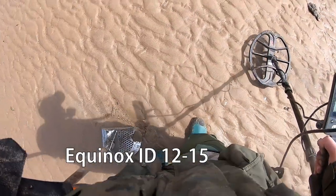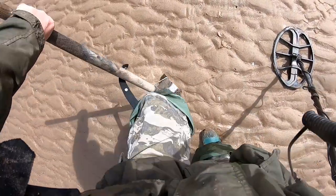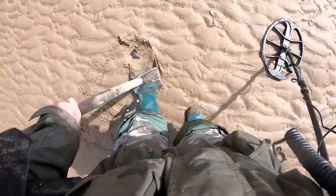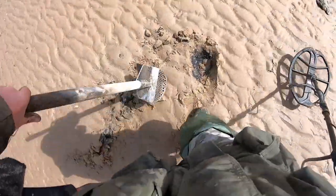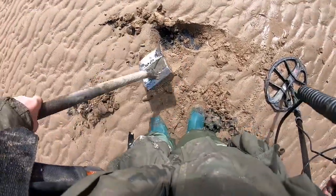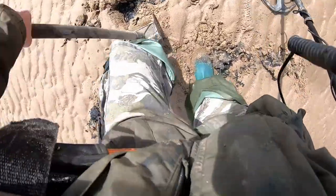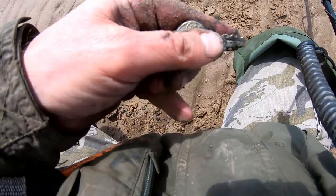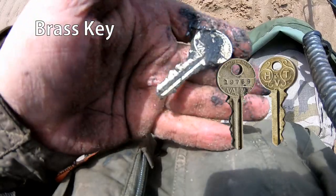15. Cracking signal. Well, it's not exactly. It's 15 and something, so we've got to give it a go. Uh oh, might be a big target. Might be a big rubbish target. It's a key. Where's the door? There's the key. There you go.